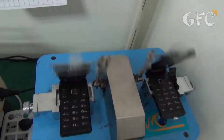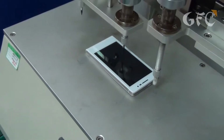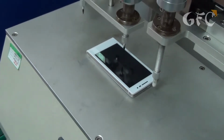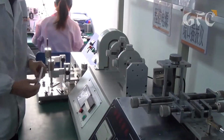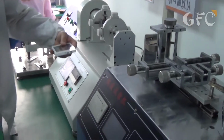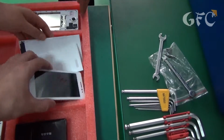Here the phones are tested on the ability to open and close many times. The phone must survive after 80,000 touchings of the screen. The phones are tested on twisting. They even check USB connectors. It must be okay after a definite number of frictions.